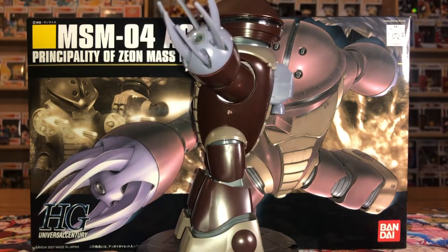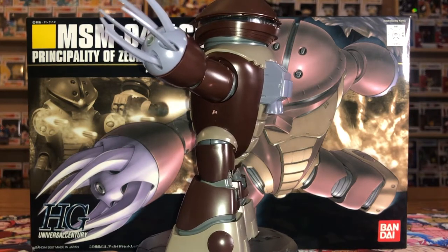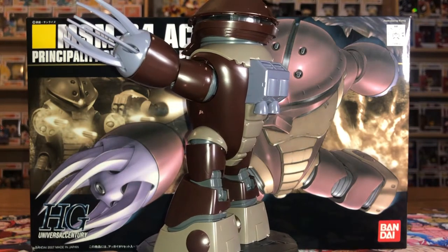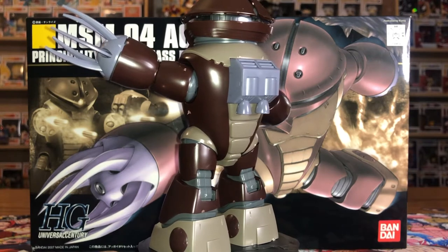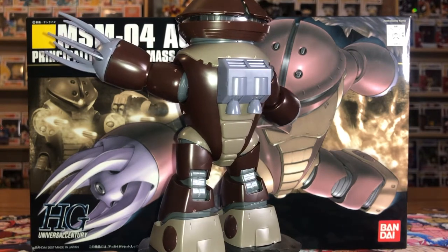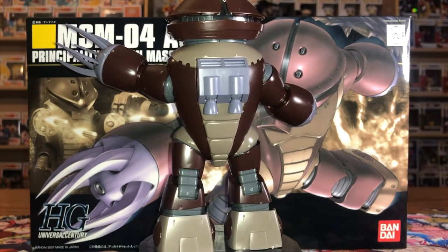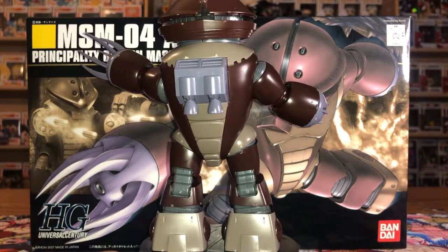This build actually took me maybe an hour and a half or so. It only had about 4 runners on it, so it wasn't too bad of a project. That didn't take that long at all, especially compared to a lot of the Verkas and other masquerades and even perfect grades out there. So it was definitely a pretty cool Gundam.